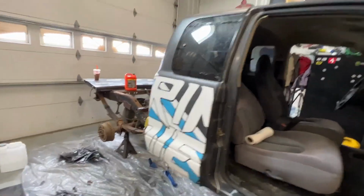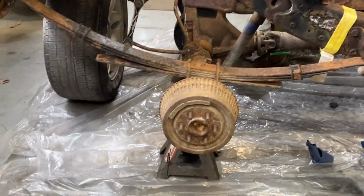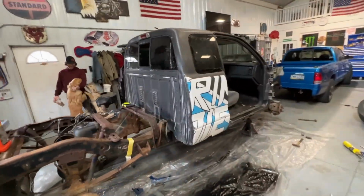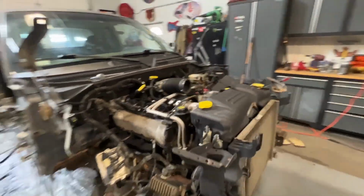The truck is officially completely stripped down, and we still have to remove the rear disc brakes or drum brakes, get it painted up. But that's what we're gonna be working on today and a little bit over the course of the next week, getting this thing completely de-rusted for the most part and painted.